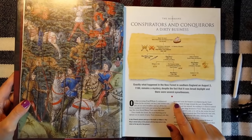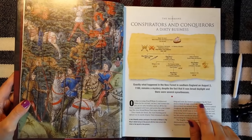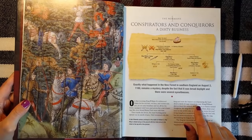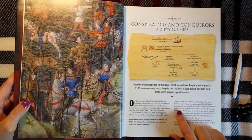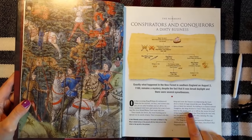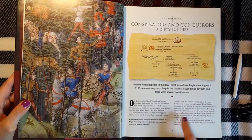Tyrrell remained with the king, and soon the beaters accompanying the hunt drove a herd of stags towards the pair. King William shot at them but missed. According to a witness named Knighton, the king shouted, "Shoot, or it will be the worse for you."